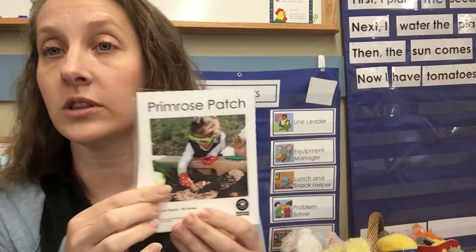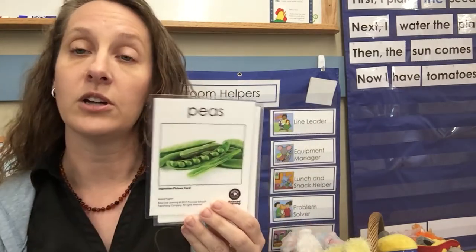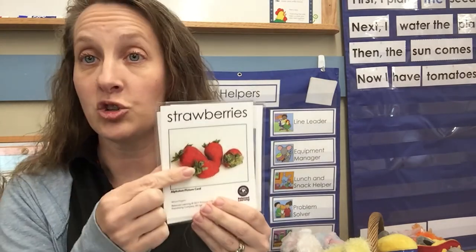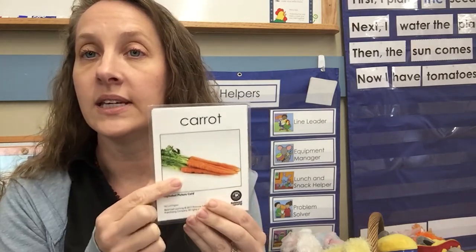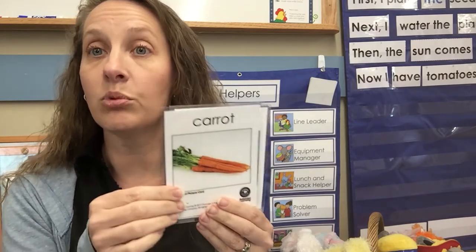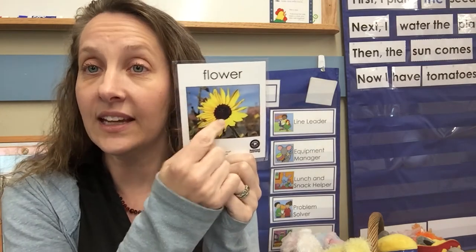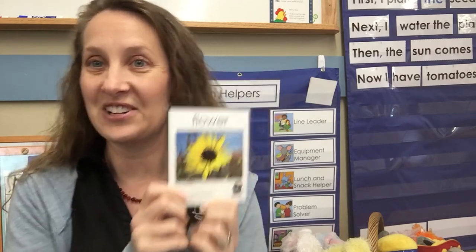So let's think about it. In a garden, there's lots of different plants, and we eat all different parts of those plants, right? So we talked about pea pods, right, from our rhyming. So we eat that part of the plant. We eat strawberries, right? So we eat the fruit off of a plant. Carrots. Carrots are a root plant, remember? They're part of the root family. And so we eat roots. So under the roots part of your paper, you can put carrots if you eat carrots. Sunflowers. We eat the seeds in the sunflower, don't we? So we can eat those, or we can plant them and grow more sunflowers, right? And we also eat leaves.